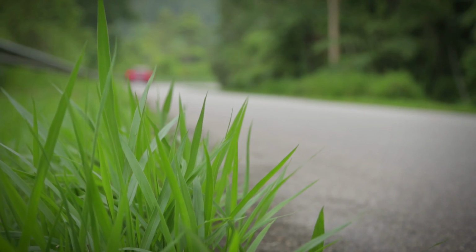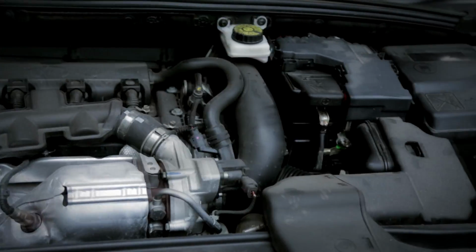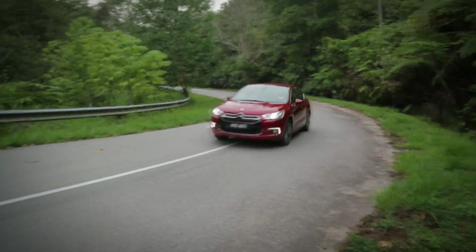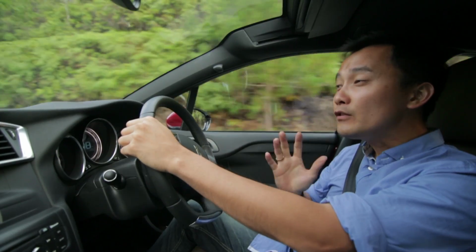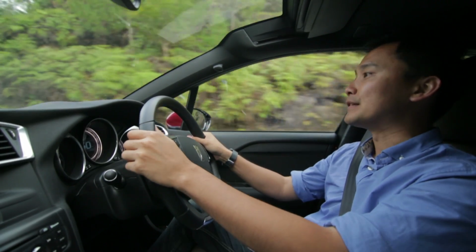Under the hood, there is a 1.6-litre 4-cylinder turbo high-pressure engine, together with a 6-speed automatic gearbox. It produces 161 horsepower and 240 Nm of torque. Even without the sport mode on, the power delivery is sufficient.